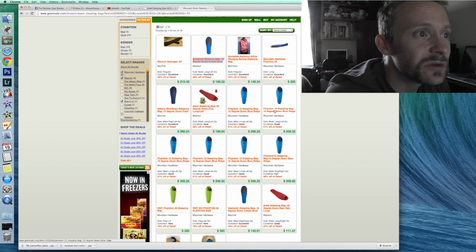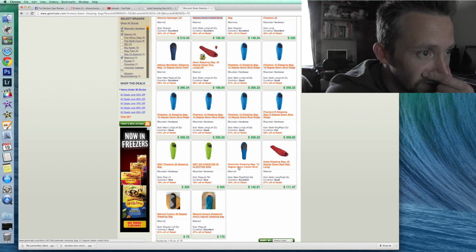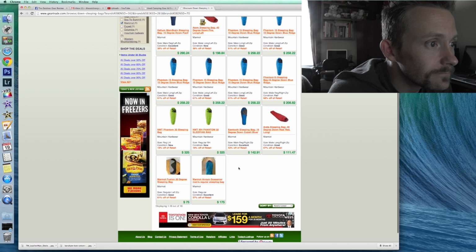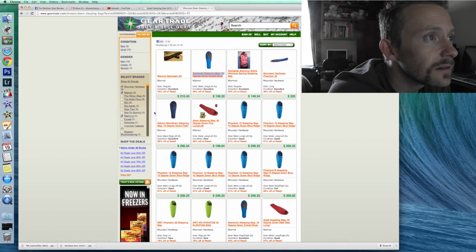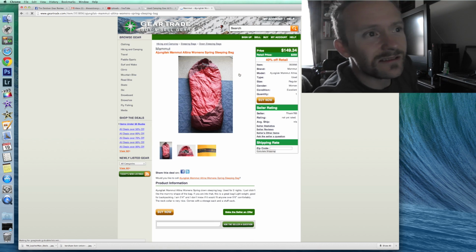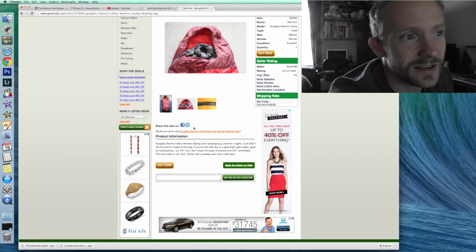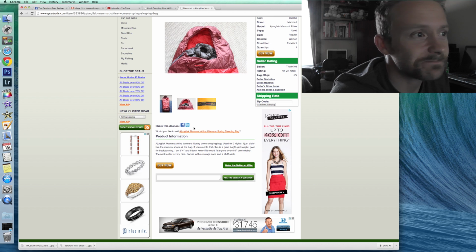Here's a Phantom 15-degree bag. Here's another Sawtooth bag. Let's see. Here is a Mammoth bag. This is a female bag, and that's still okay. I personally don't mind. I don't care if it says it's for a man or a woman. They're just cut a little bit differently, but overall you're not going to notice a difference. Usually they're a little bit smaller.